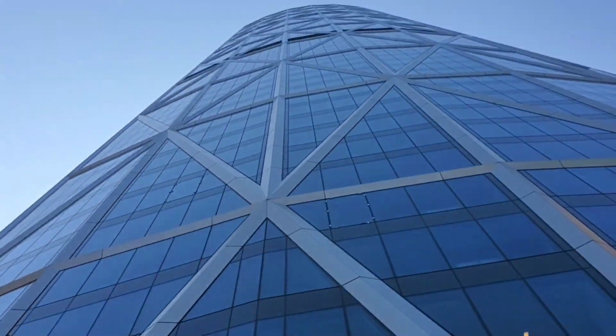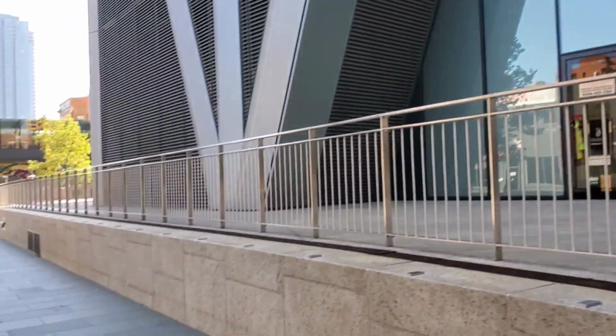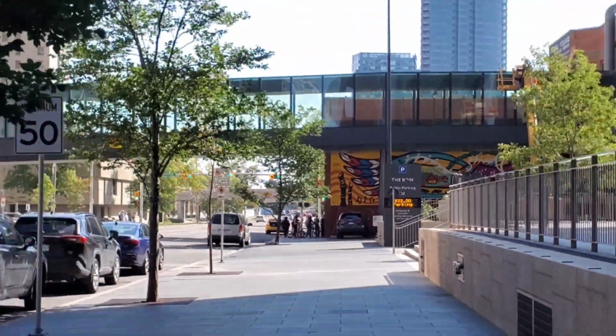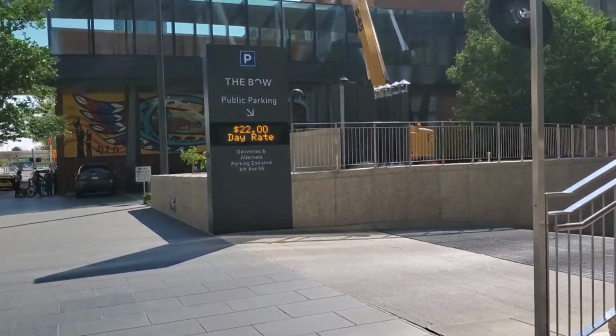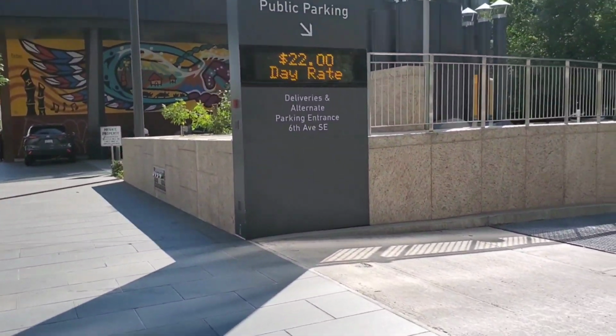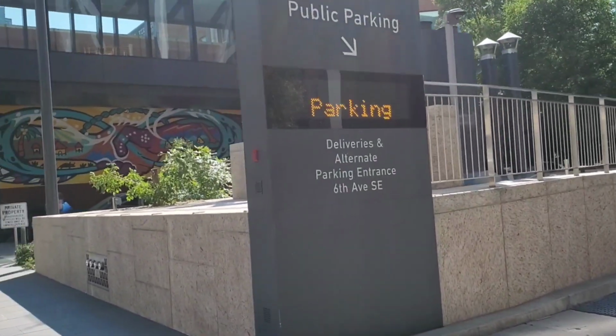This is the bow. Time to go into here. The thing about the bow is that it says it's a $22 day rate, but that's only during the weekdays. Otherwise it's $5 all day on the weekends.